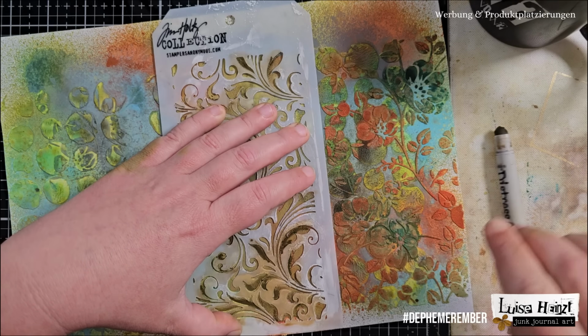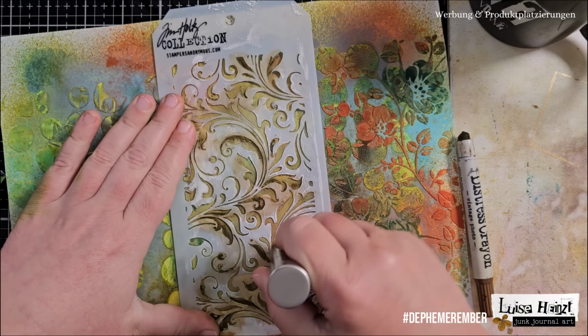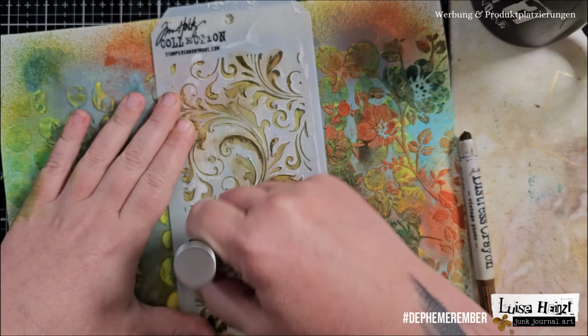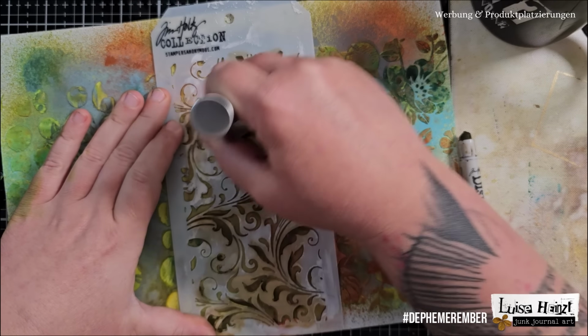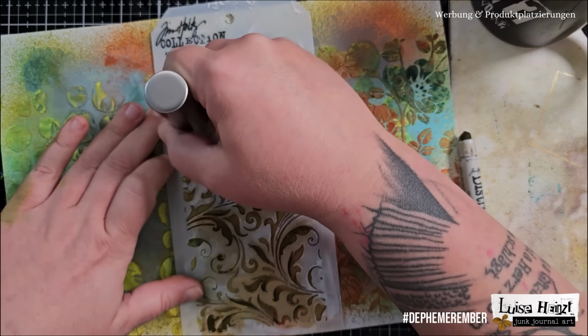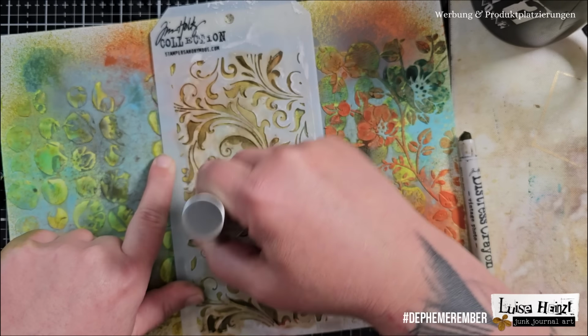Well, why is it... Oh, where is my... I'm going to take this brush here. I think that is easier, yeah, to bring this around. Somehow my fingers are a little bit cold today. That's why I can't blend this so well, but a tool like this, also by Tim Holtz, works really well.